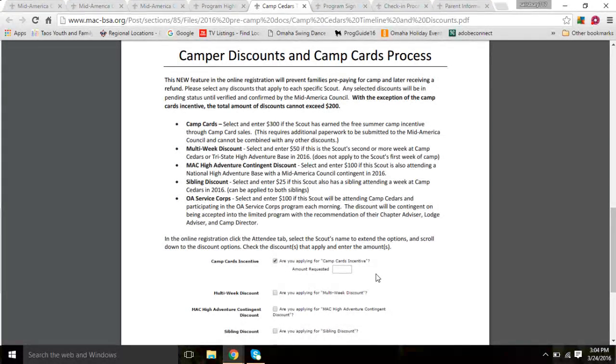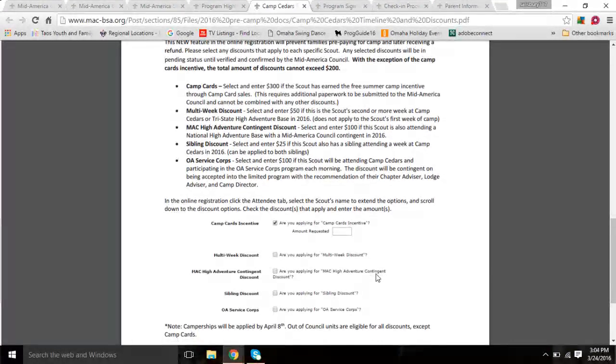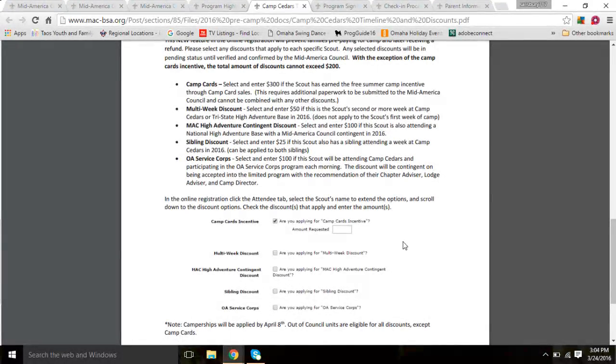A few other discounts we're offering is a multi-week discount. So if your scout is coming to either Camp Cedars and Tri-State High Adventure, so if they're doing both of those experiences, or coming out to Camp Cedars for 2 weeks, we'd love to have them, and it's a great opportunity to get $50 off their second week of camp.